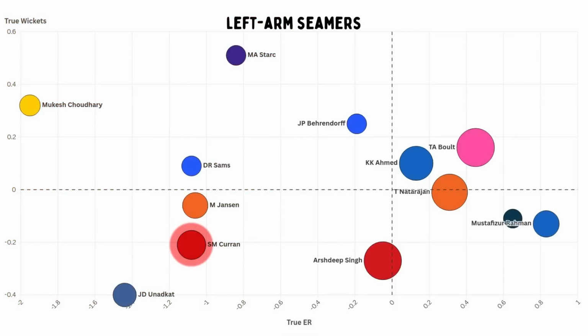And then right down at the bottom, we have Sam Curran, the Prince of Punjab, right? He's a much better T20 player than the way he was used at Punjab.